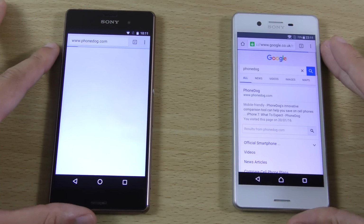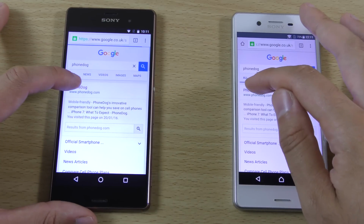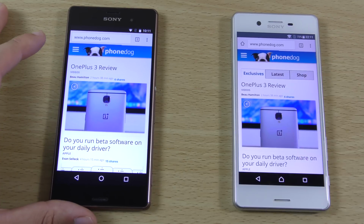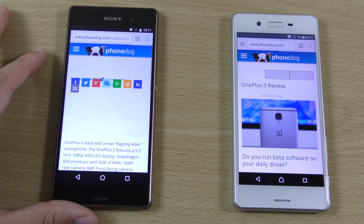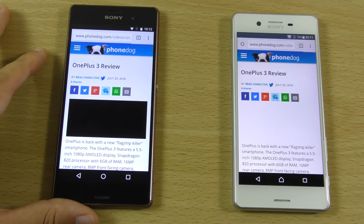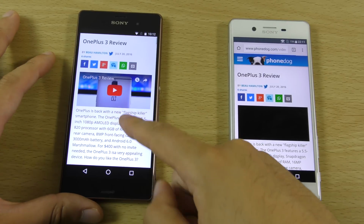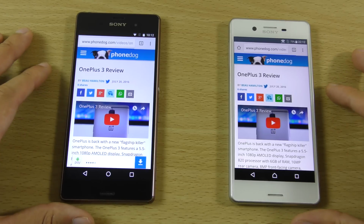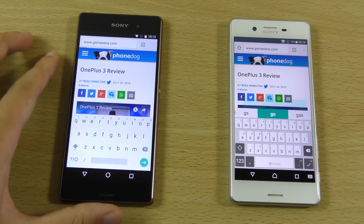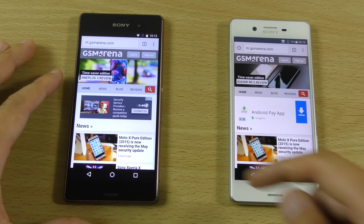Go. Oh, hang on. Let's just go to this page. Go. So you can see very slow on the X there to respond, which is very weird if you ask me. Just try one more. GSM Arena. Virtually the same. I mean, seriously.